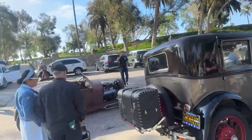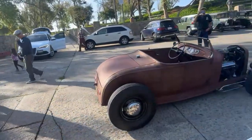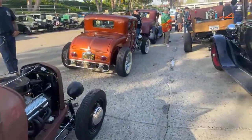It's getting very crowded. People are starting to leave. He gave us his address. He said, come and visit me.